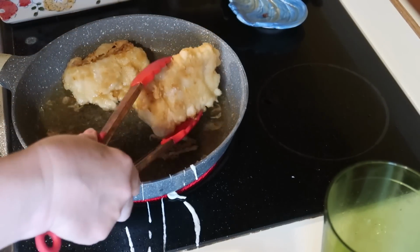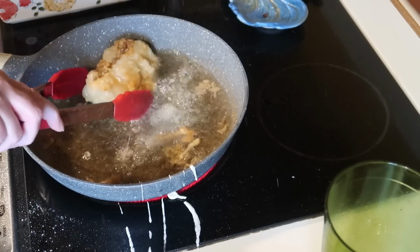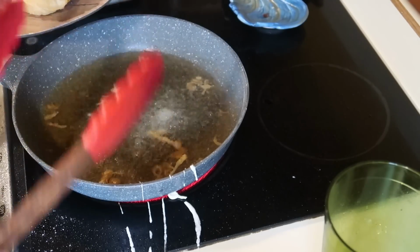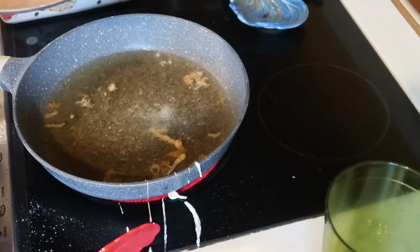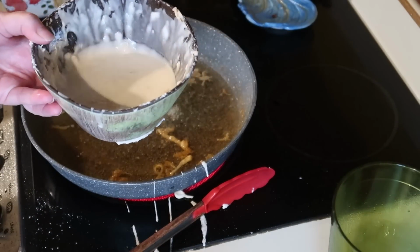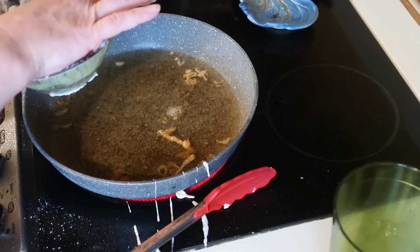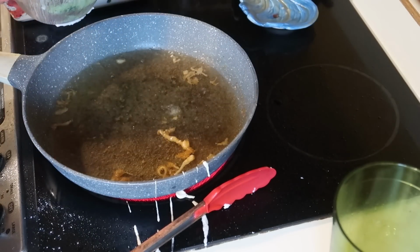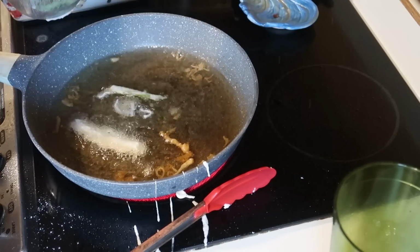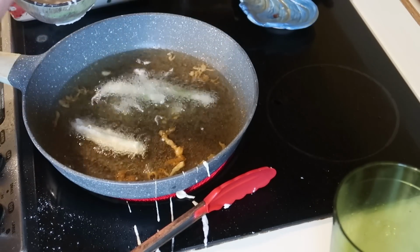Alright, so now this fish is done. And looks beautiful. But I still have some of this batter left and I don't want to waste it, so I'm just going to dip some asparagus in it and pop it in and fry it. This is also really good.